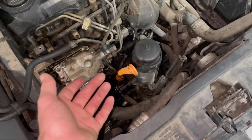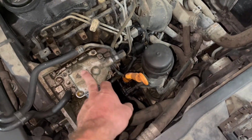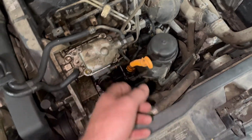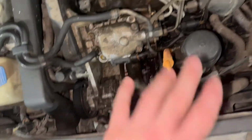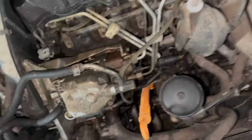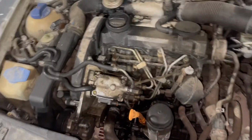It's really simple to do. It takes maybe 5-10 minutes. It'll probably take me longer to clean all this off because we don't want any of this dirt and stuff getting in there. So I'm going to spray it down with brake cleaner and then take it apart, maybe wipe it with some rags, and then I'm going to scribe it. And yeah, it's really pretty simple. So here we go.